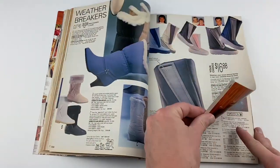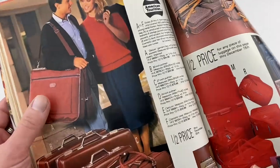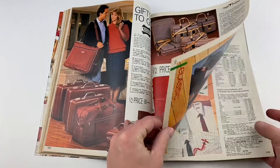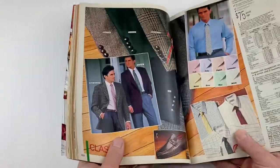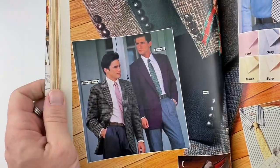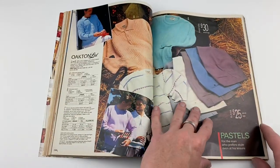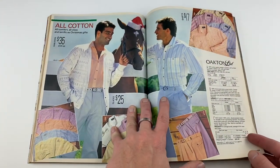We got boots, shoes, cowboy boots. And they're going on a traveling excursion. Paris? Are we going to Paris? There we go. Here we got American Psycho right here. American Psychos. That's me and that's Jimmy right there. Oh, yeah. Very cool. Pastels are in, baby. It's 1987. Pastels are all the rage.